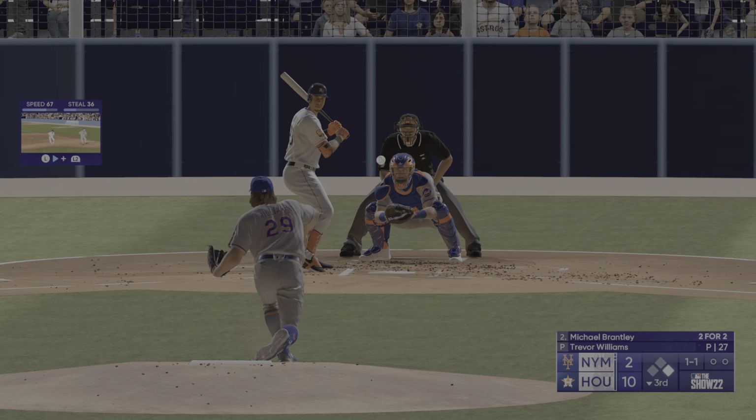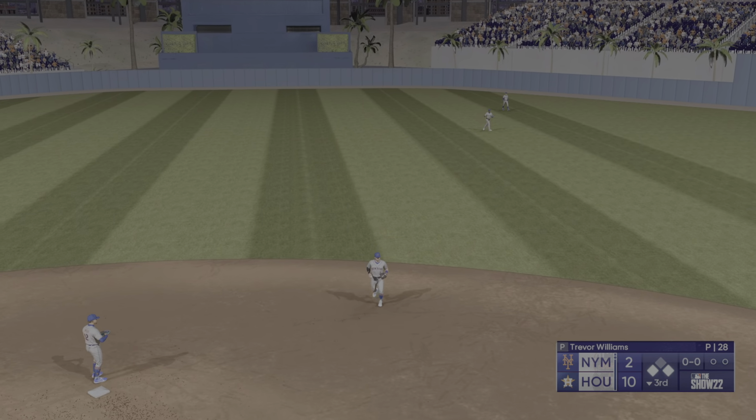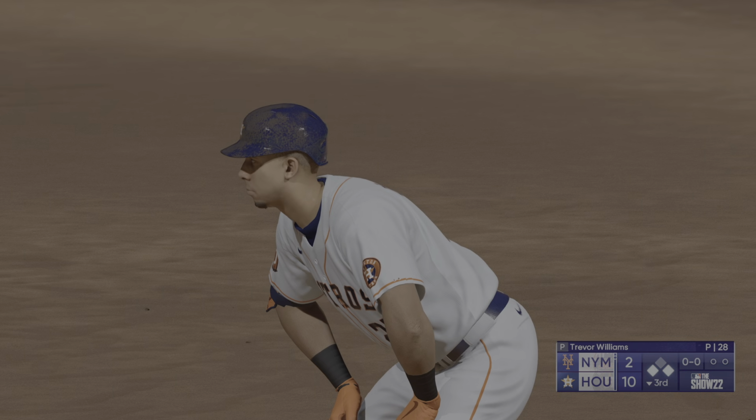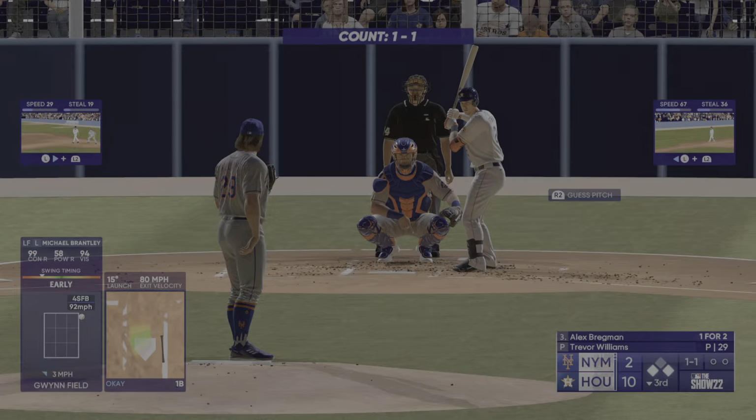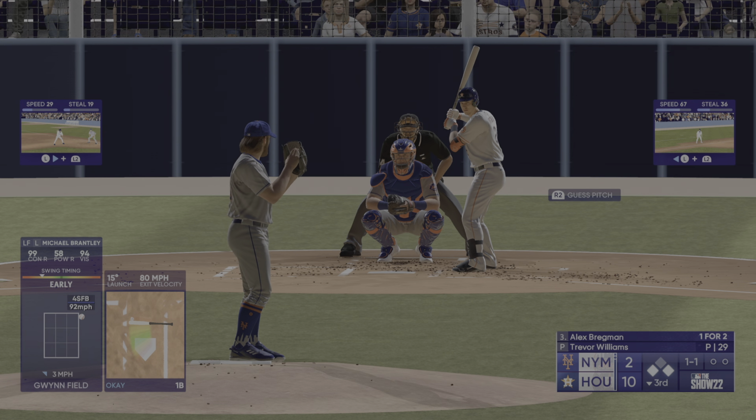Now Michael Brantley steps in. Line drive, base hit. And now runners at the corners, nobody out. Back-to-back singles, solid swing from start to end. On time with everything, really good balance, nice extension. And he met it out front for the line drive knock.